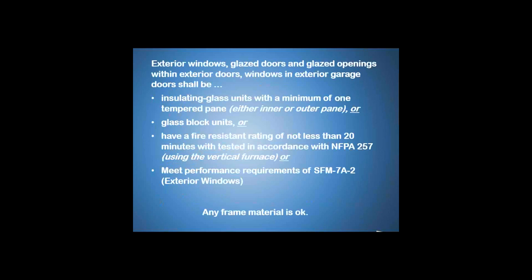Because this explicitly does not allow for laminated glass, some window manufacturers that have laminated glass in windows and want them to be sold into these wildfire-prone areas are now testing to 12-7A-2. But for the most part, tempered glass is the way that manufacturers are using to comply.